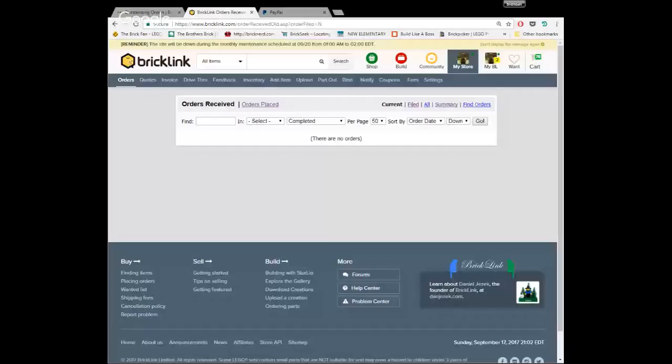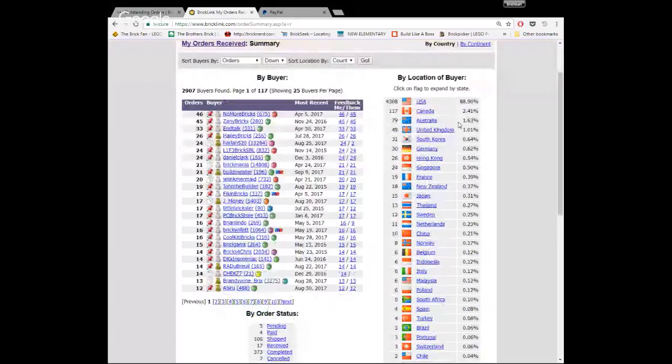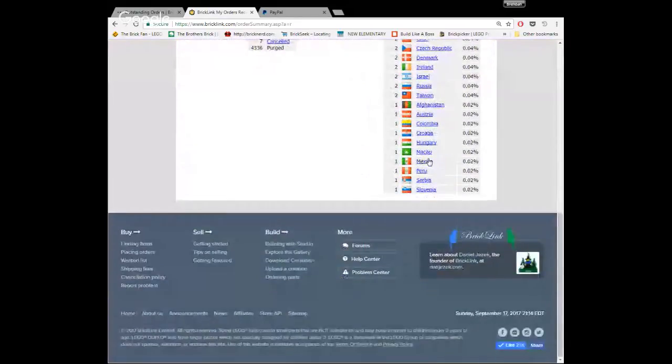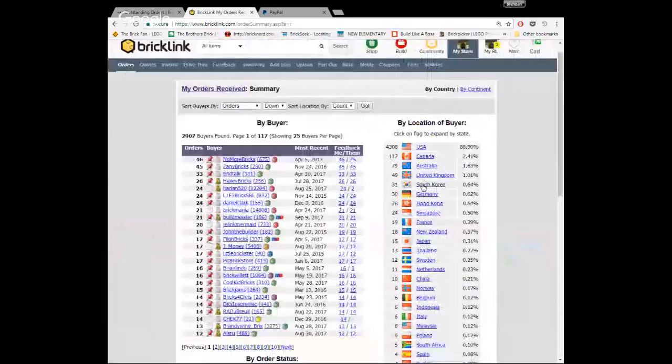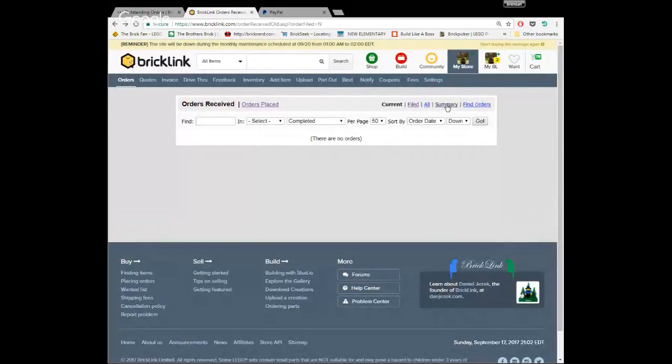So what I'm going to do is some sharing. Hopefully this is not going to screw me. I've already got it set here to completed, so you can't see any of my orders. But we can go to summary here, and we go to by location, the flags over here on this side. It'll give you all the countries that you've shipped to, and all that other great stuff. Not too hard to find, right under summary on your orders received page.